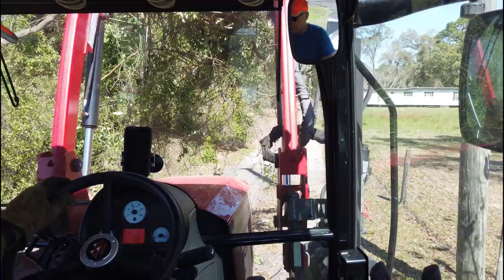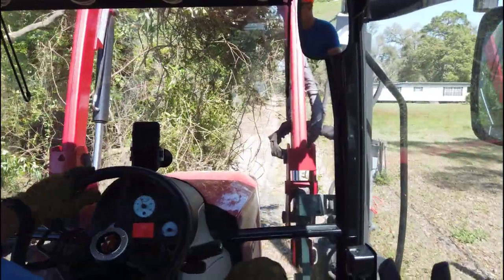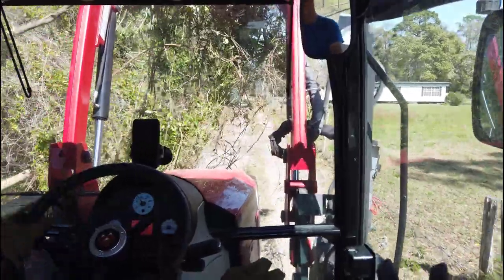That's a big wall of vegetation, so I'm going to take it down here to where I can dump it. See that bog over there? It's coming over, so it's happening because I hit the wheel.